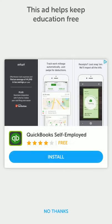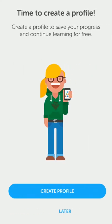So this ad helps keep education free. And that's cool. I like that, because this is true. Ads do keep a lot of free services going, so I like that they tell you that, and then they say, hey, no thanks, time to create a profile. Cool. So now after we've gone through this quiz, we've already seen a bit about what the design is like, a bit about what the game and point structure is like. Then it asked me to create the profile.